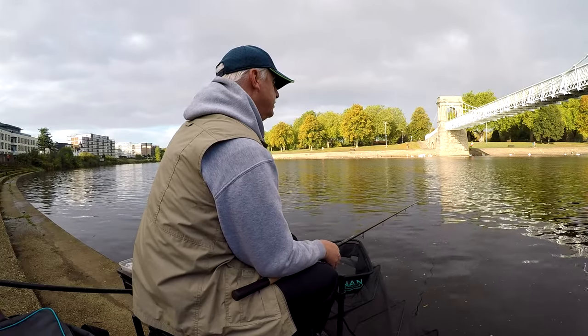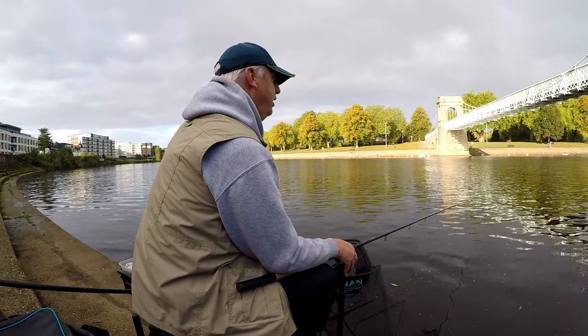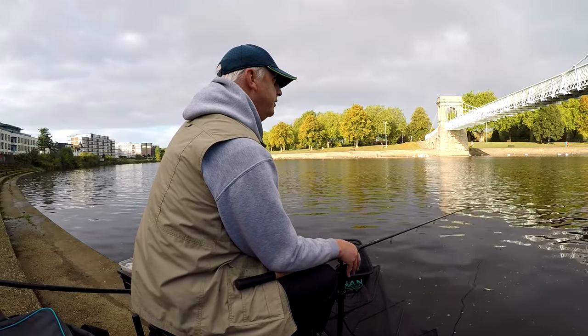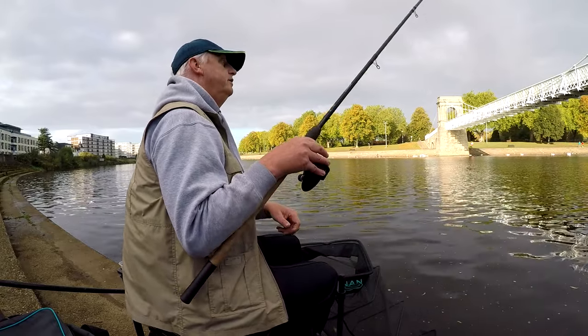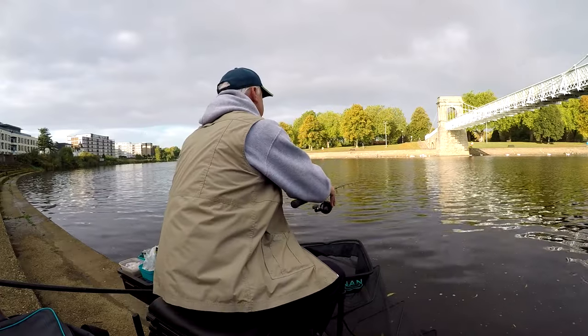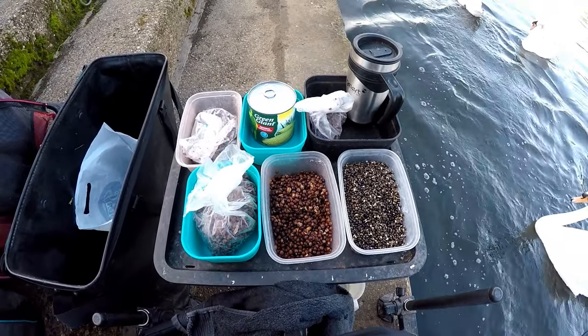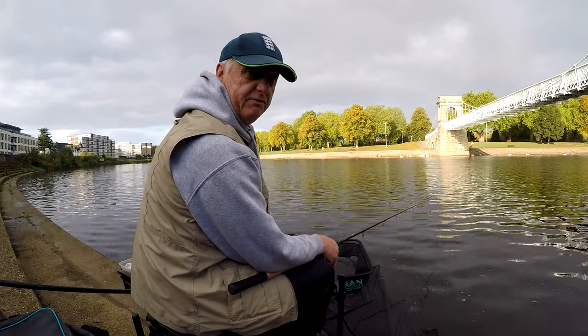So we're back on the banks of the mighty Trent again today, and it's early October, and we're fishing with open tiers. We've had a few rundowns, and I've got no maggots, no casters. I've literally got open tiers. I've got corn and a few worms for a change hook bait. But we're coming towards the end of the tier season really now.